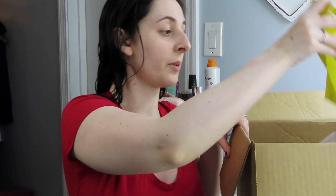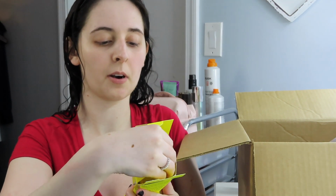The next thing I've seen here, which I'm really excited about, is the Glam Glow Instant Mud 60-Second Pore Refining Treatment.